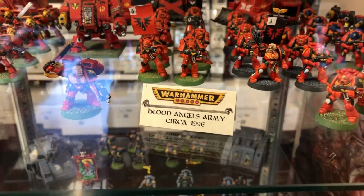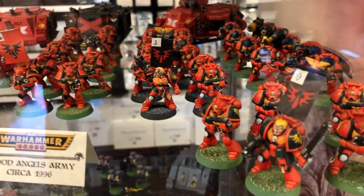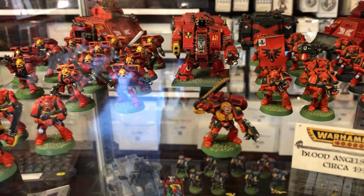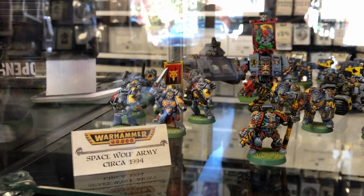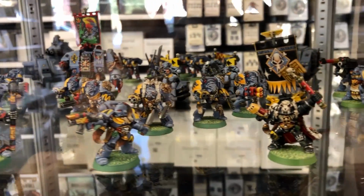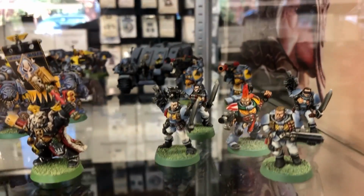So another thing is they had these two armies from the 90s. There's one, Blood Angels from 96, and then another, a Space Wolf one from 1994, which is when I graduated high school. It's just really cool to see. I'm like, how did they do this back then? Because they didn't really have washes and stuff, I don't think. So it's just cool to see these old armies like this. I'm not a nostalgic, sentimental kind of person, but it was kind of cool to see the evolution of the models and things like that.